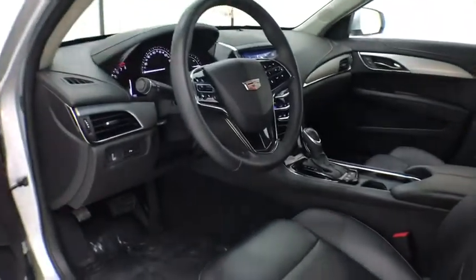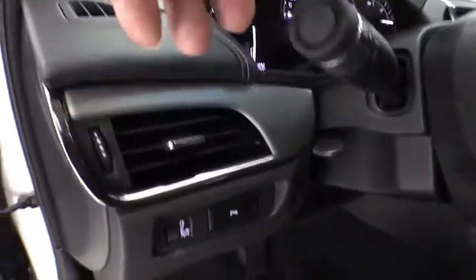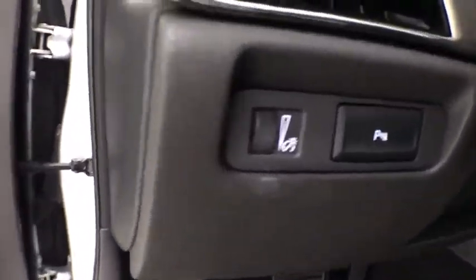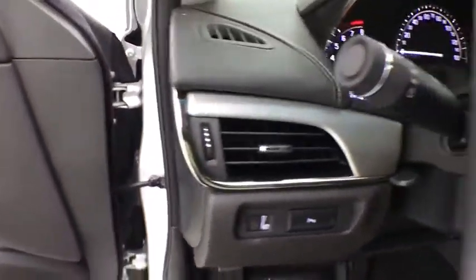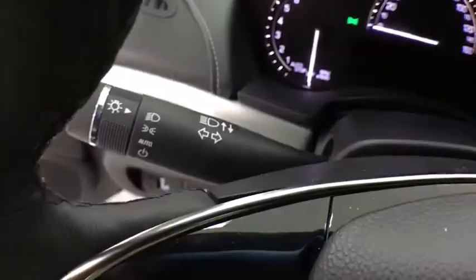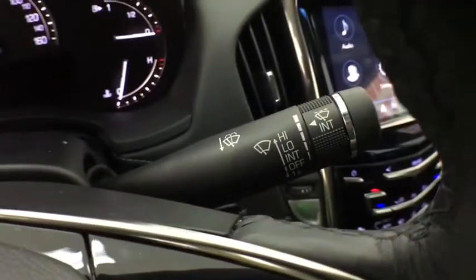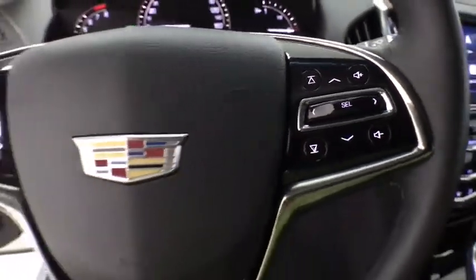Here are some of this vehicle's great options. Traction control, navigation system, power passenger seat, dual airbags, power steering, four-wheel disc brakes, cold weather package, universal garage door opener, compass, heated front driver and passenger seats, electronic stability control, heated steering wheel, trip computer, rear window defroster, power windows, panic alarm, leather seats, remote keyless entry.